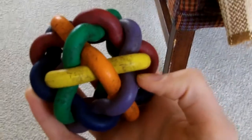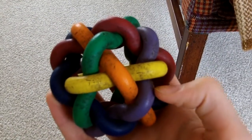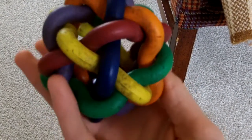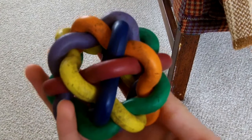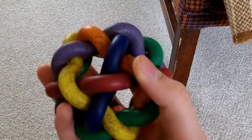So I posted this on Google Plus a while ago, well, shortly after I discovered that. People told me some much more interesting maths about this. Would you believe that this toy that is for sale in pretty much every pet supermarket is invented by a mathematician? And there's something really, really unusual about it.